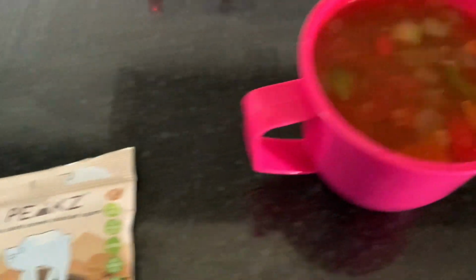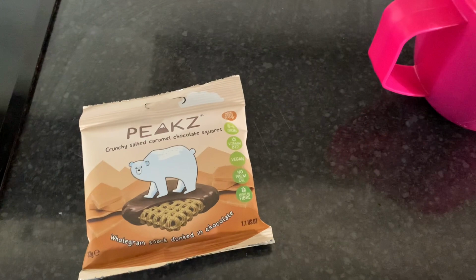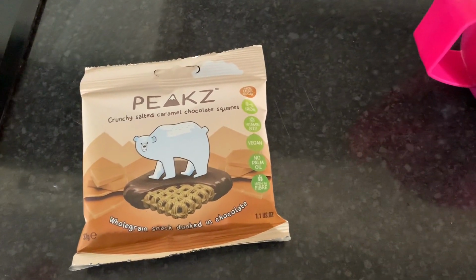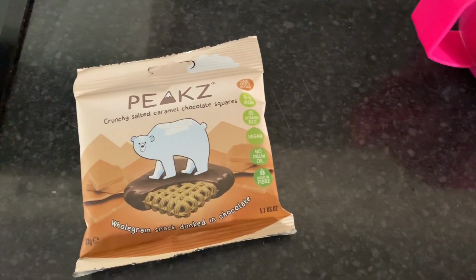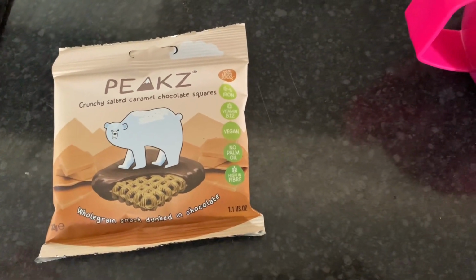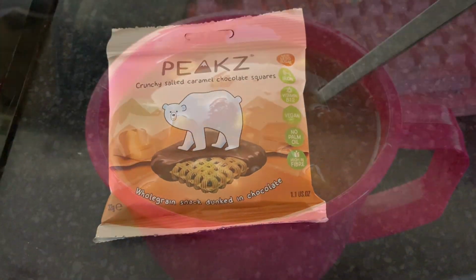And then this afternoon, I'm just telling you now because I'm about to go into a meeting, I'm going to have these this afternoon, which is the Peaks chocolate squares, but these are salted caramel flavour. They're exactly the same nutritional information as the hazelnut ones, so they're going to be 7.5 syns, worth every one if they're as good as the hazelnut ones, which I really hope they are, and I suspect they will be.